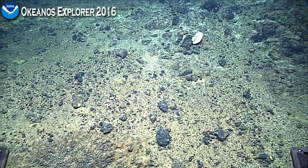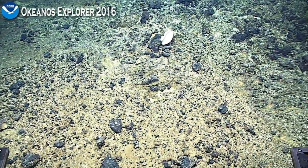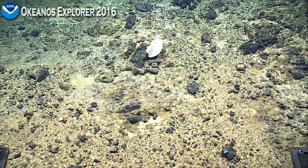Yes, we're actually going to see the sponge. Next time we see it on video, we can get a 25 meter move in, so we can provide a better identification. 130 degrees, that's good positioning.